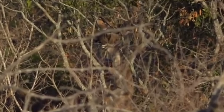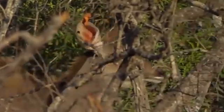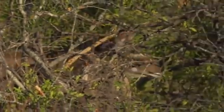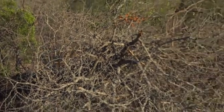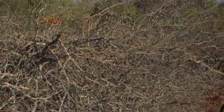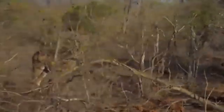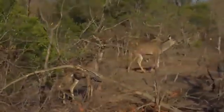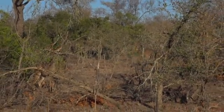It's a kudu that's standing inside there. Here she comes. There you go. A greater kudu is what we're having a look at there, a female greater kudu, and definitely showing us why they get their nickname, the grey ghosts of the bush. And she is busy nibbling. Oh, there's many kudus actually. Who would have thought?